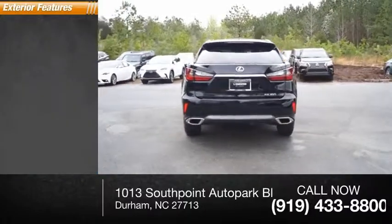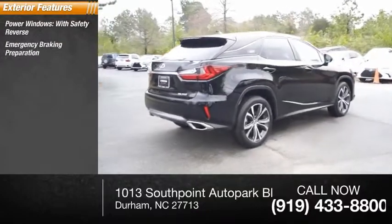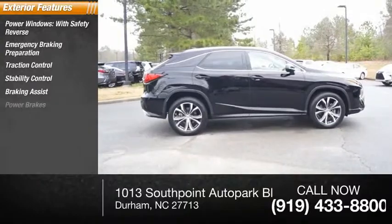Here are some of this vehicle's great options: power windows with safety reverse, emergency braking preparation, traction control, stability control, braking assist, power brakes.